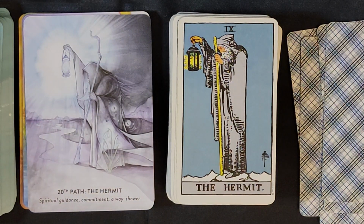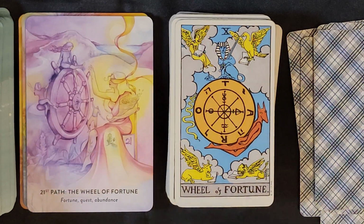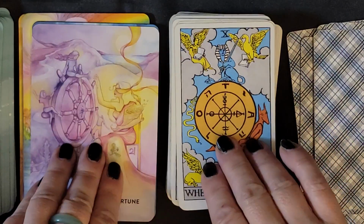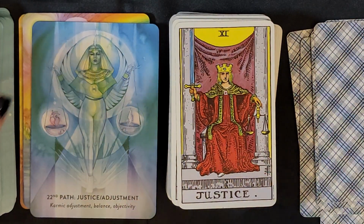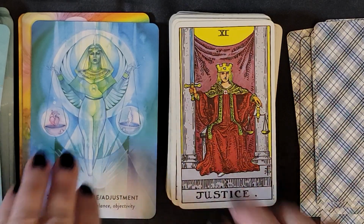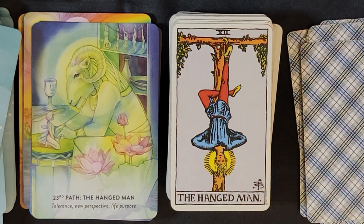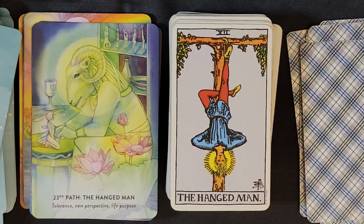All right. The 20th path is the Hermit: spiritual guidance, commitment, way-shower. The 21st path is the Wheel of Fortune: fortune, quest, abundance. The 22nd path is the Justice card: adjustment, karmic adjustment, balance, objectivity. The 23rd path is the Hanged Man: tolerance, new perspective, life purpose.